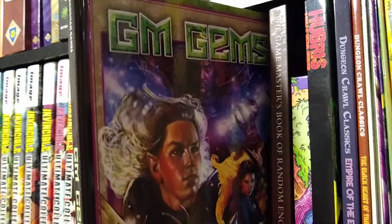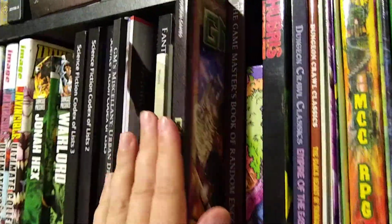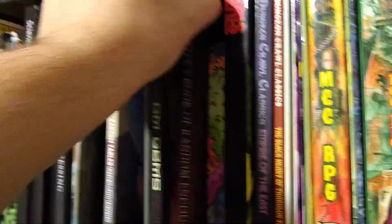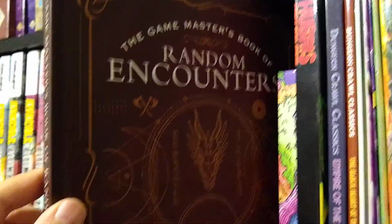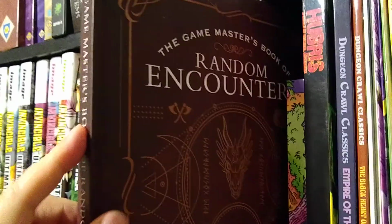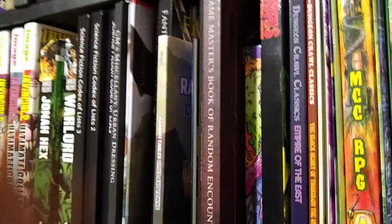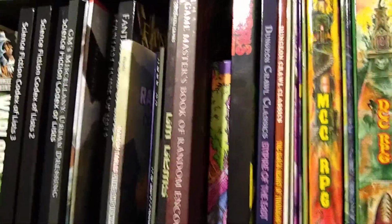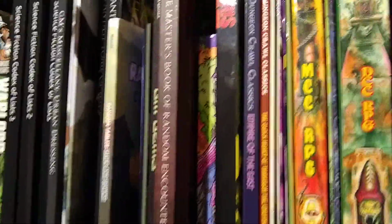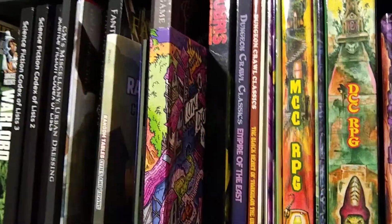GM Gems, I got this in my Goodman Games grab bag that I bought earlier this year. These random encounters. This is really more, I don't know, this is an odd book. It's very inexpensive. You can get it quite cheap, but it's not really random encounters like you would expect. It's more some mini adventures and some environments. It's not so much random. I mean, there's some random stuff in the back, but it's, I don't know.